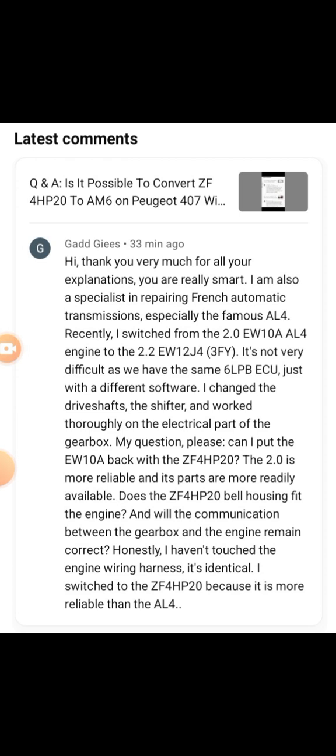the exhaust manifold has a catalyst inside it for the 3FY EW12J4, and yet it's the same in the 3FZ RFJ EW10A. The same design. It's most likely that what you are using on the 3FZ, 3FY EW12J4 on your vehicle is the same exhaust manifold as your EW10A. I want to believe that's what you did. You swap it because they all have the same design. Even though they might not be identical, you can hardly tell that they are not the same. Maybe one might be a little bit bigger than the other, but the same bolt pattern, nothing different, the same design.